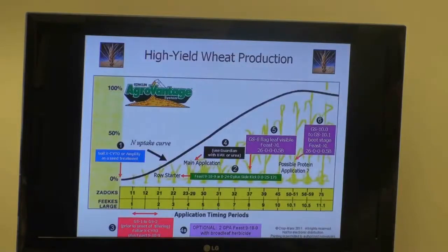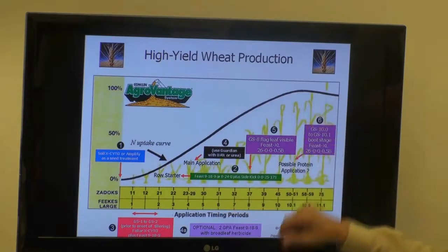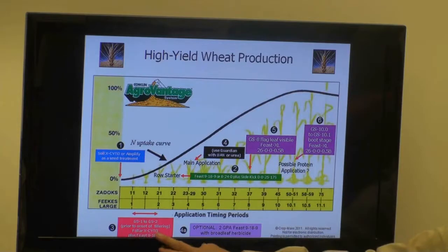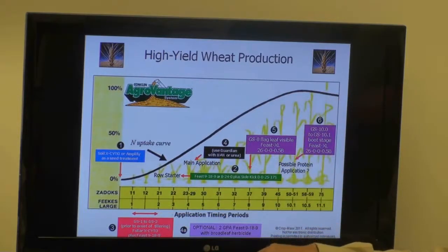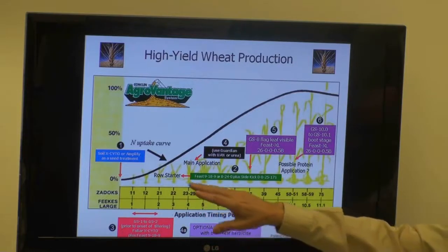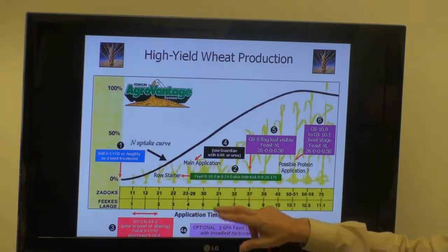Okay, here's wheat. I'm not going to spend a lot of time on it, but the wheat price has really been coming up too. And so this would be a year, if you got a good stand of wheat and you had some foliar feeding on wheat, it might pay. And we've got a program here, and this is all based on their program. But again, early on, this is where we're getting our nutrient uptake and net nitrogen especially.